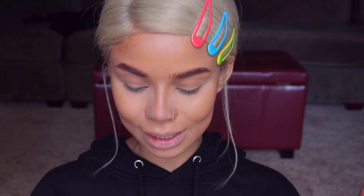Do you see how this foundation is already breaking through? I haven't added any highlight. It's just like, it turns any powder you put on your face to just look like skin. It's the weirdest thing. I love it.